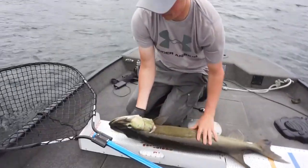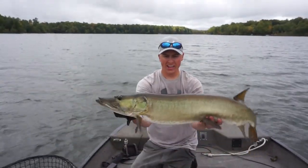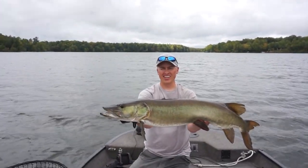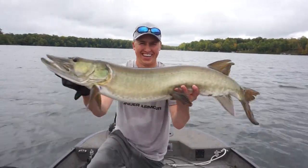Alright. Get my measure on her. And she is 40 and a half. She is over 40. Super healthy, chunky musky here. Look at that Northwoods beast right there. All right, let's let her go.